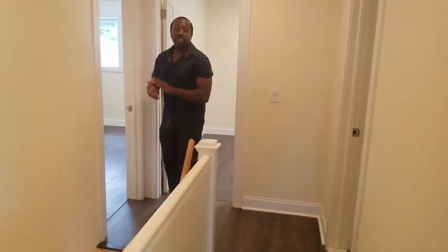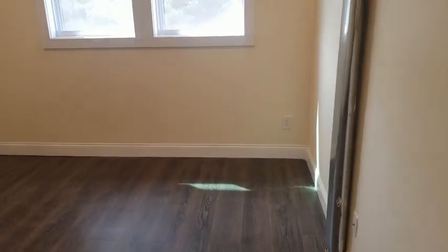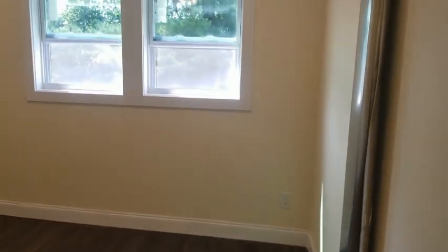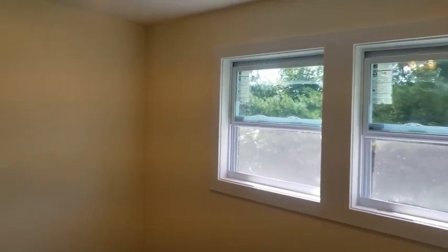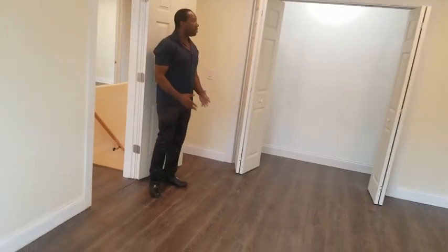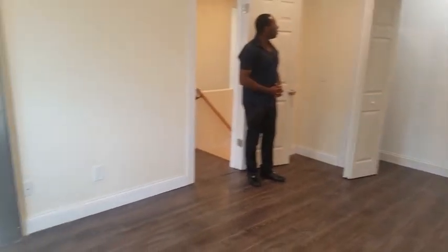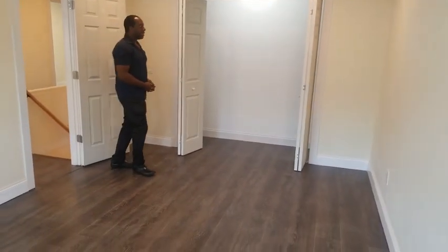You have the master bedroom, which is the largest bedroom in the house, okay? Also have the chocolate floors. If we start this end all the way back here, you can get a visual of how big this room is, but it's even bigger when you see it in person. Okay? Nice sized room. Then also, you have the closet space here that also has a light in the closet.